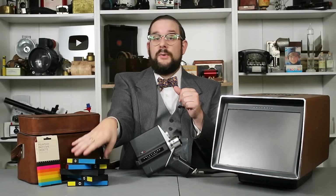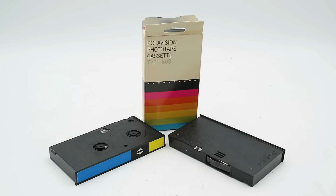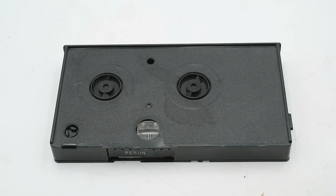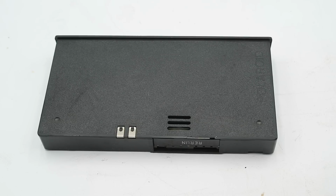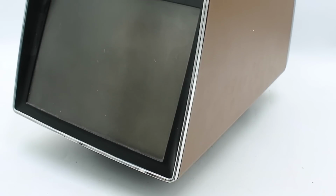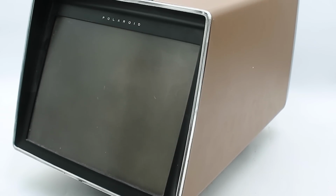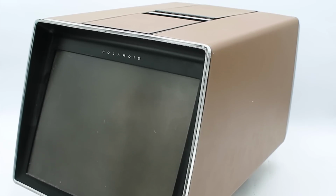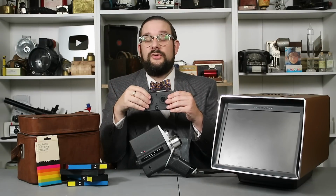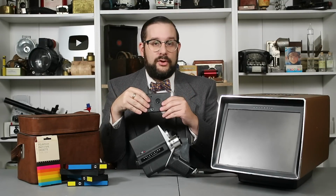Now, the Polavision camera took a proprietary instant film cartridge, which formed the heart of the entire Polavision system. So let's have a look at that next. So this contains 40 feet or 12 meters of 8mm film, enough to record 2 minutes and 35 seconds of footage. And once you remove this from the camera, you would then place it in this proprietary tabletop viewer, which would then automatically develop the film and start playing it back to you within 90 seconds, which is very impressive for the late 1970s. That's about as close as you could get to instant replay with film like this.